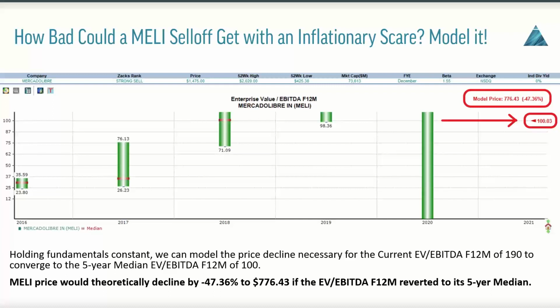Keep in mind that I believe it was just back in August, September of last year, Mercado Libre was trading at high eights, 900 level. Is it possible that Mercado Libre could fall down to 776? It could with a massive NASDAQ correction. Keep in mind that the Zacks rank here is also strong sell right now. It's obviously picking up on all those analyst revisions down.